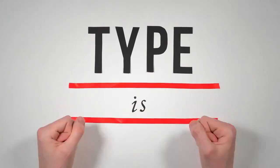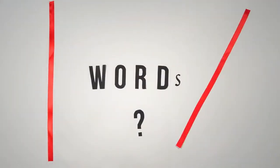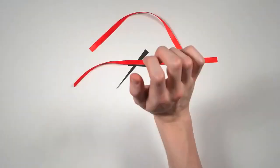Type is power. The power to express words and ideas visually. It's timeless, but always changing. And that's what we're going to explore.